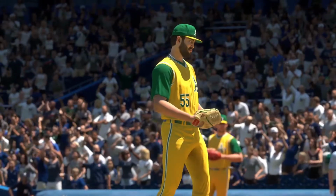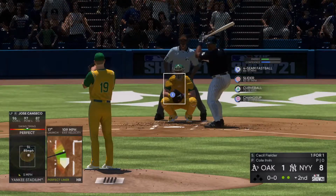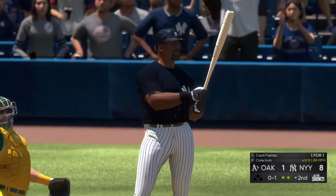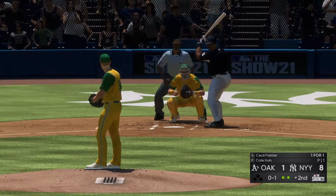Here comes Bob Melvin now out of the Oakland dugout. And he's going to motion for the bullpen, as that'll be all for his starter this afternoon. Probably wishes he could have gone a little longer, but the move's already been made, and he's off to the showers. Cecil Fielder will stand in for the second time now as he looks at a called strike. It's 0-1.